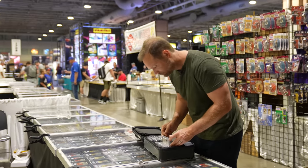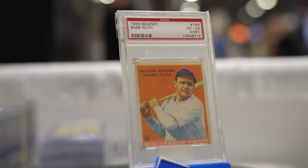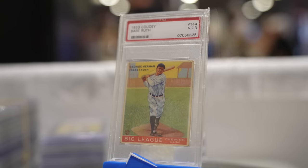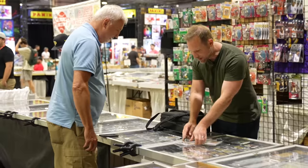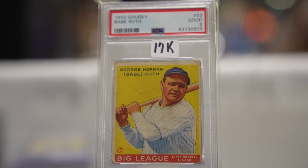So I got these 1933 Goudey Babe Ruths, these two, when I was in LA this summer, and I need to complete this set while I'm here at the National, right? I want to get the four. There were four Babe Ruths in that 33 Goudey set, right? So you've got the other two here, it looks like. Yes. You've got the yellow, which is card number 53. Generally the toughest one.